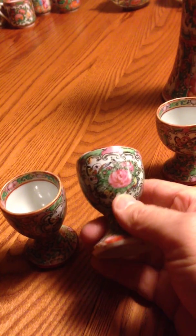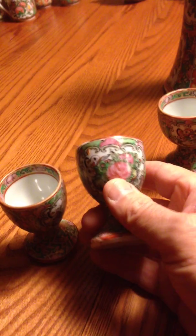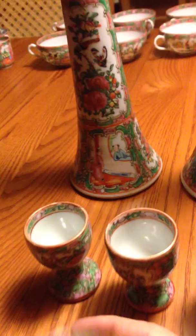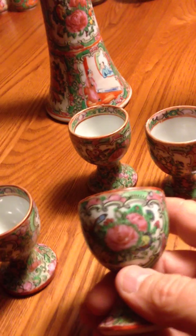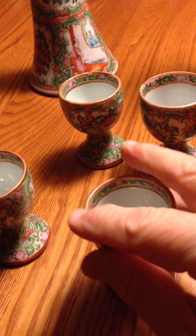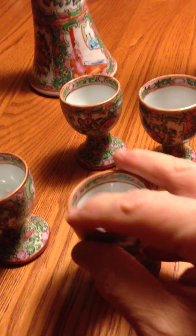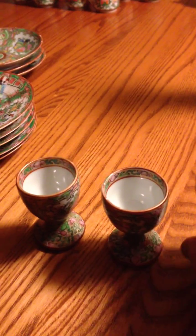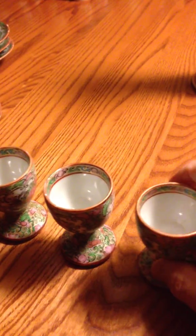Pretty pieces. The flowers are the same ones. I don't know whether I'm pronouncing it correctly, peonies, something like that. They are the same as the flowers that you get on the rose medallion, so it's a very similar style. Okay, I don't feel any problems with that, and it looks pretty good. Okay, so that's the first group. That will be in one auction. We'll call that eggs 1.